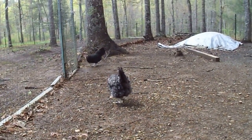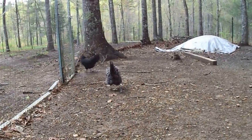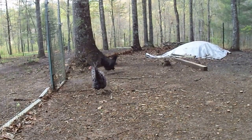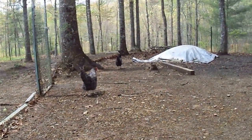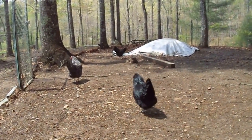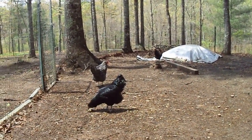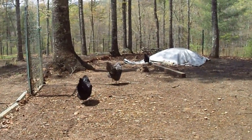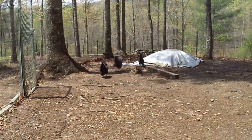That little barred girl is a 9-year-old Easter egger. She's barred rock over a blue Ameraucana. Tiny, at 3 days old, I always called her the tiny chick. She was about half the size of the other Ameraucanas in the hatch. And, well, there's a true Ameraucana right there. There's Gypsy. Gypsy is 9.5 years old. She does still lay. About once or twice a year she lays a few eggs. But Tiny hatched from a beautiful blue egg.